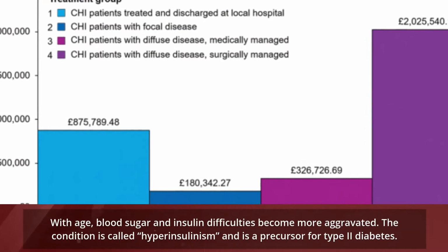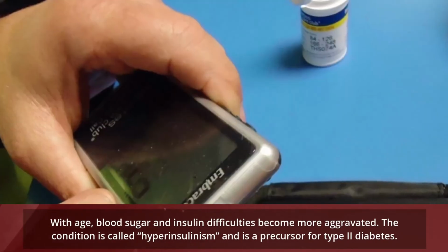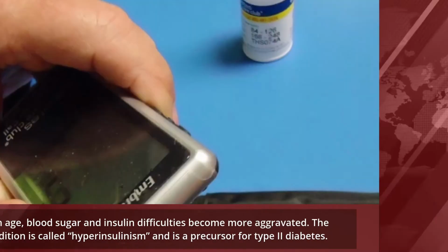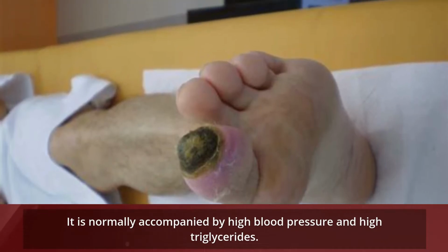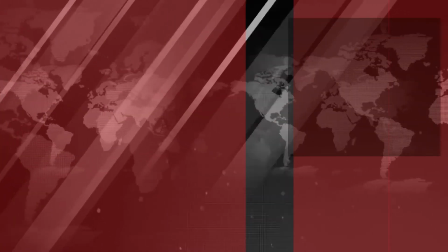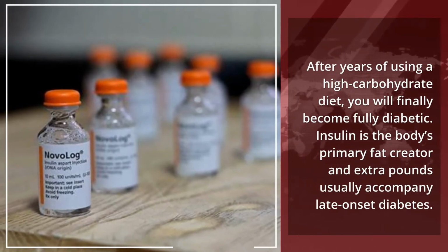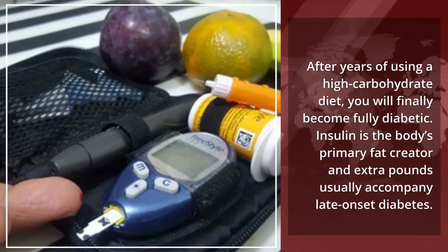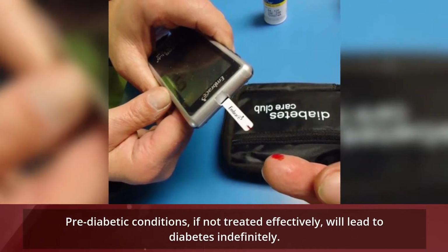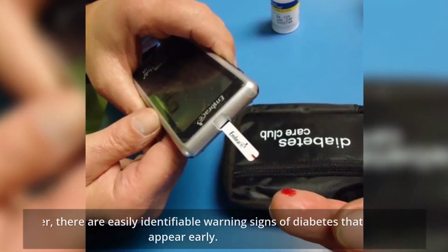The condition is called hyperinsulinism and is a precursor for type 2 diabetes. It is normally accompanied by high blood pressure and high triglycerides. After years of using a high carbohydrate diet, you will finally become fully diabetic. Insulin is the body's primary fat creator and extra pounds usually accompany late-onset diabetes. Pre-diabetic conditions, if not treated effectively, will lead to diabetes indefinitely. However, there are easily identifiable warning signs of diabetes that appear early.